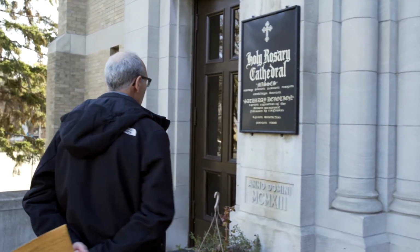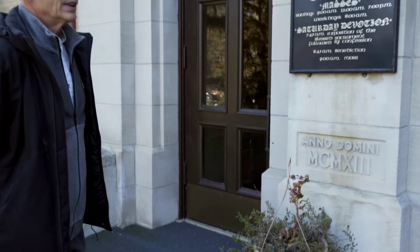It was completed in 1917. The cornerstone was dedicated in 1913. You can see that cornerstone here. The architect for the cathedral was Joseph Fortan. Joseph Fortan also designed the cathedral in Gravelburg and oversaw the construction of the legislative buildings in Regina, and stayed on in Regina to complete some very impressive commissions such as Holy Rosary Cathedral.